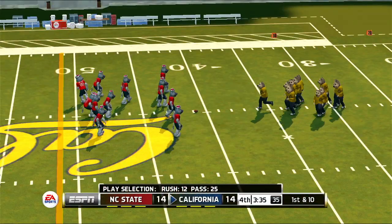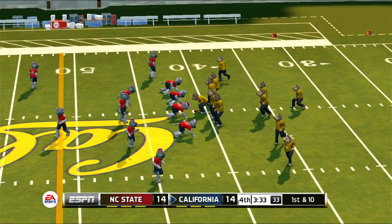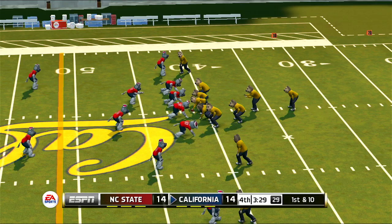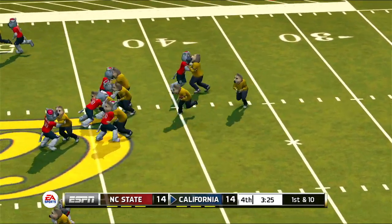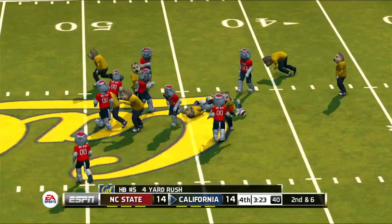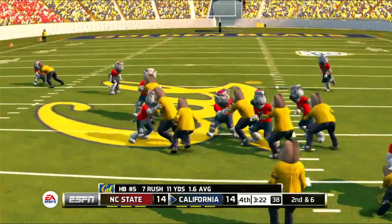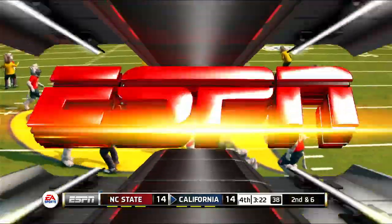It's first and 10. Ball on the 41. Ready! Jack, Jack! Fox 2! Gets to about the 44-yard line. Call it a gain of 3 yards. That makes it 7-6.